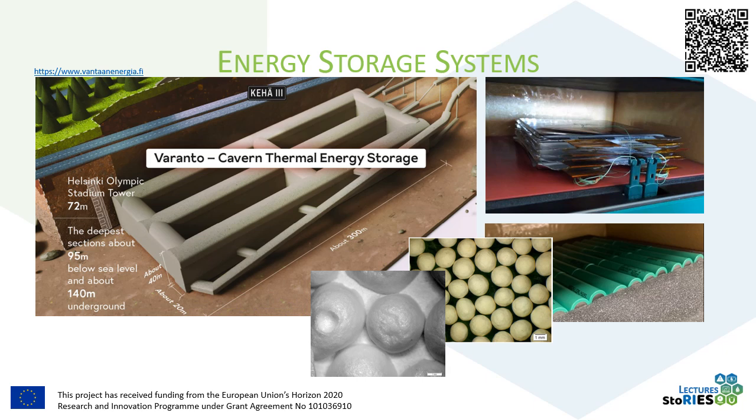So let's start with the interesting topic, energy storage systems. In that slide, you see some pictures about thermal energy storage systems as well as materials. On the right side, for example, you see two electrical energy storage systems. Here we have pouch cell batteries, and here we have cylindric cell batteries. In the middle of the picture, you see zeolite material, which is used as a thermochemical material for sorption heat. Here you see a phase change material, a paraffin wax.